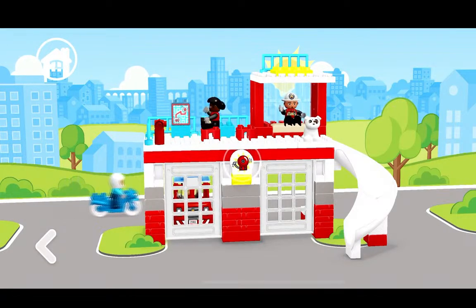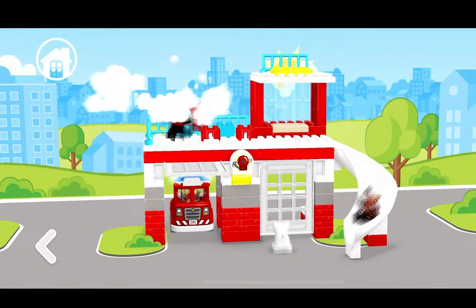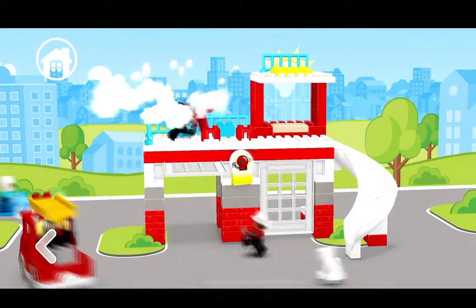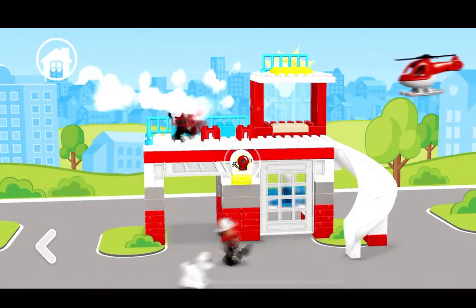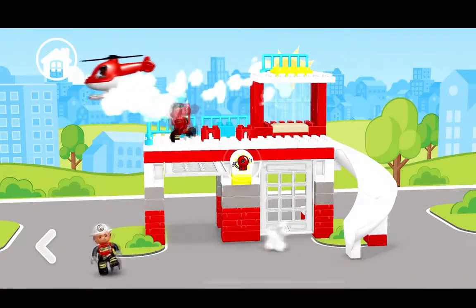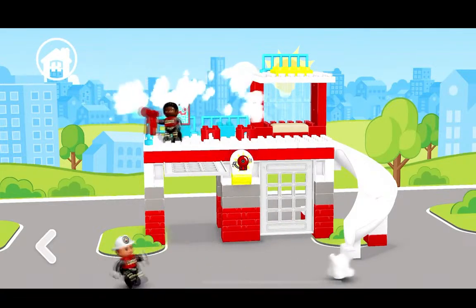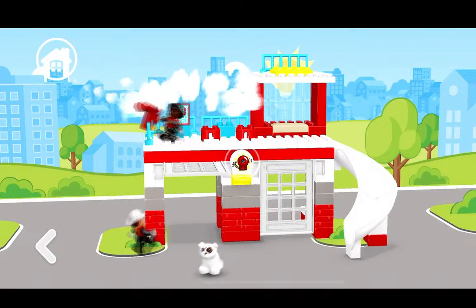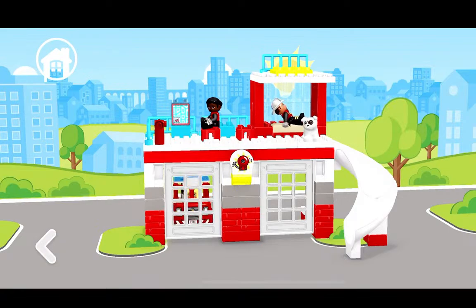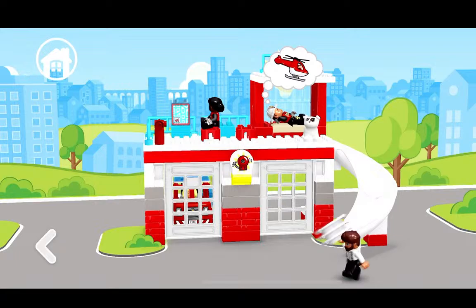Oh, it's alarm, alarm, alarm. Go, go. And when the car is turned, we know that everything is okay. Please stop. Super. See, now you know how it works. Let's go further.